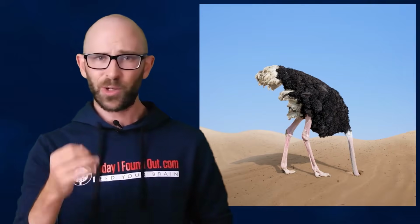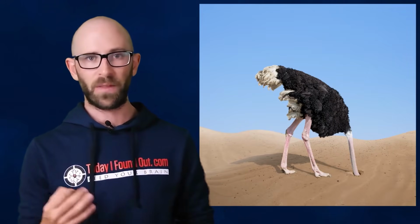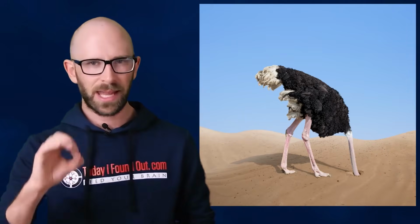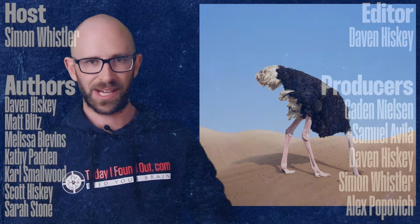Why they have a reputation for hiding their heads in the sand is that they have incredible hearing and vision and usually spot predators before the predators spot them. When this happens, they often lay as flat as possible against the ground to attempt to just look like a mound of dirt in the distance.